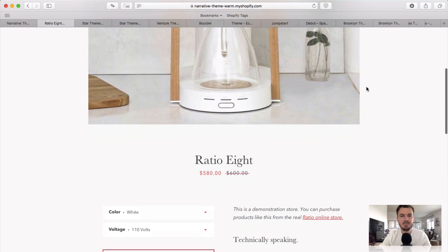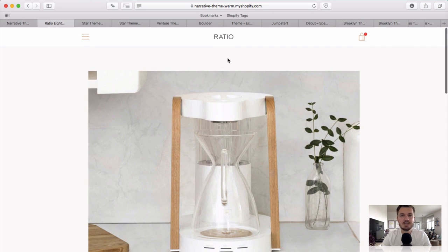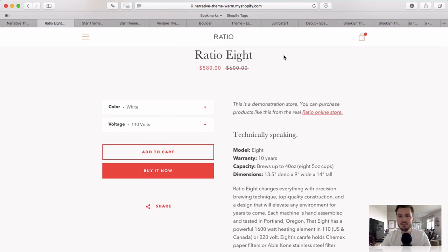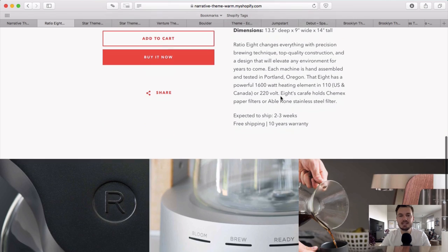And this is how they display their images on a products page. Whereas most Shopify sites will generally have an image on the left here, they've gone for one large image. And then if we go down, we've got the title, the price with the discount, and then you can add to your cart on the left here. So it is definitely different.